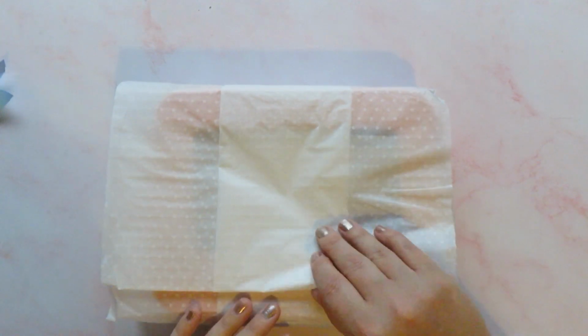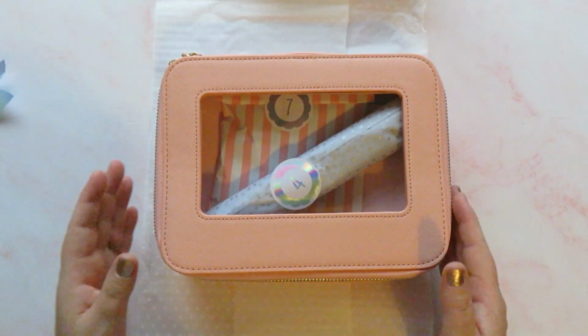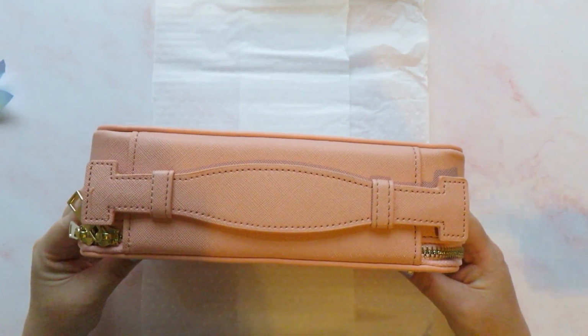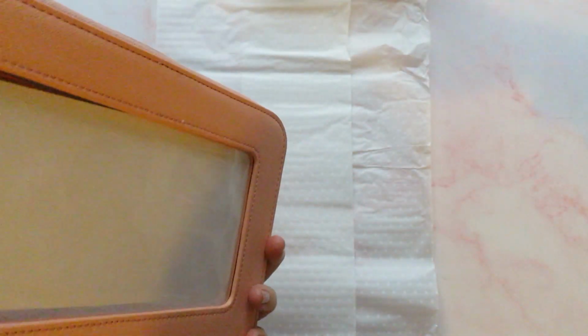Put that to the side, and then we've got some tissue paper. Yes, I've avoided any unboxings, although I've not been on YouTube anyway. But look what we've got. It's in a little carry case. Perfect. You can see it as well. And the colour is just stunning.